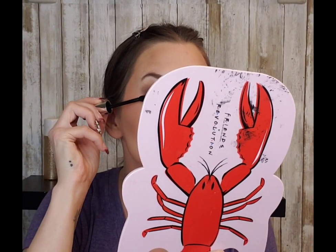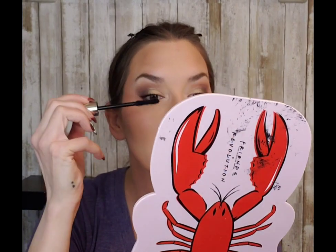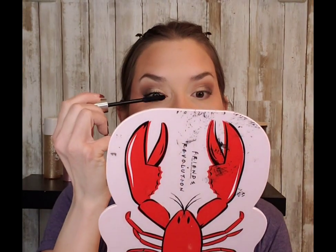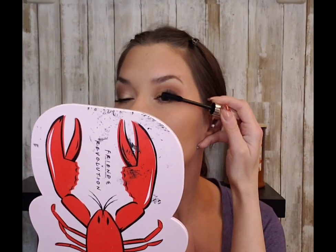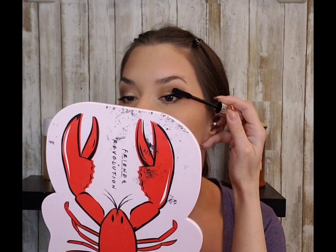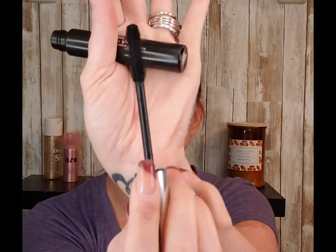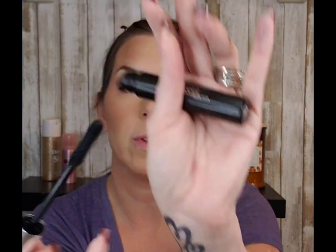I really like how this separates. I like the wand on this. I mean, it's super nice. It's super black. And this brush is freaking amazing. And even though it is a synthetic brush, I'm not poking myself in the eye all over the place, which I really love.